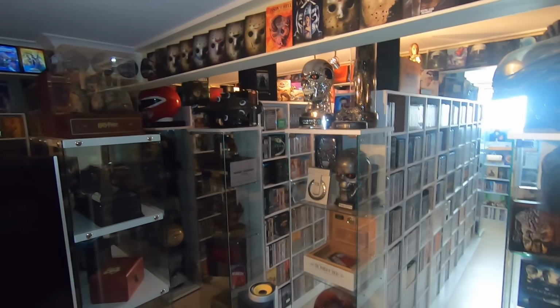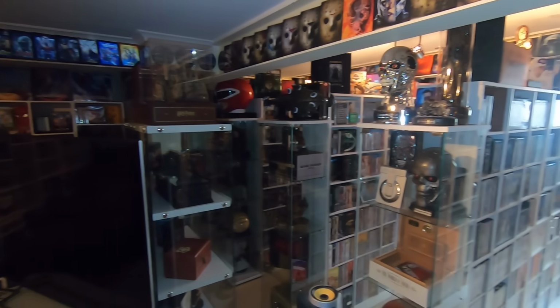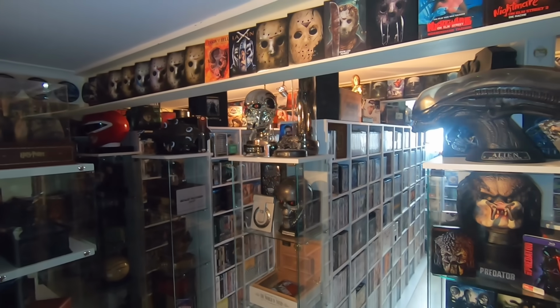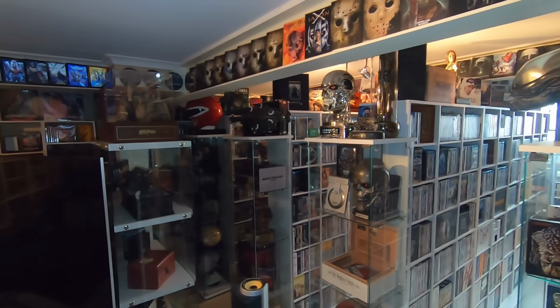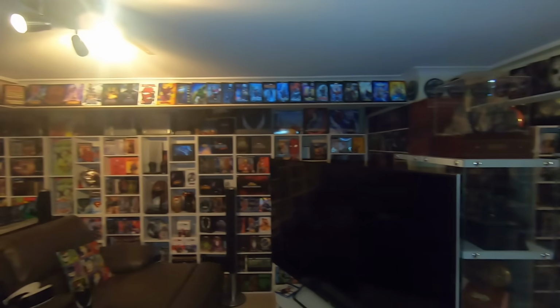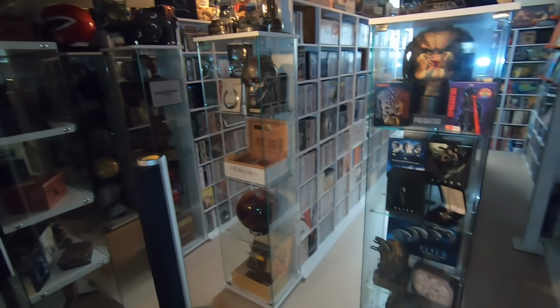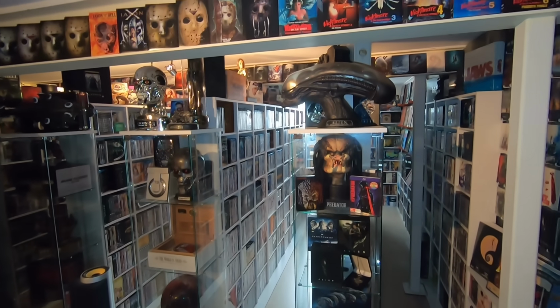I do speak to a lot of collectors online who do really struggle for space to keep the collection. It does limit them to what they can buy, what they can add to the collection. It also sort of dictates if they have to sell items. So yeah, I'm very lucky to have this sort of area under the house to keep it all in.